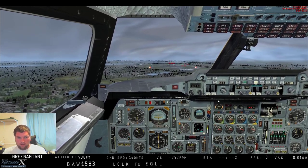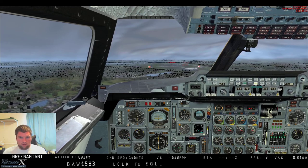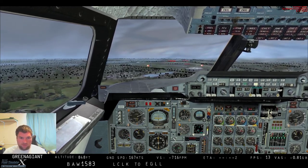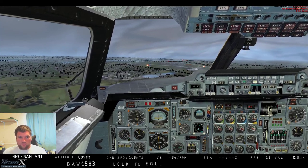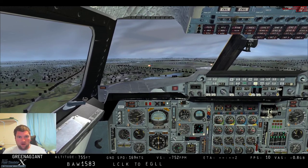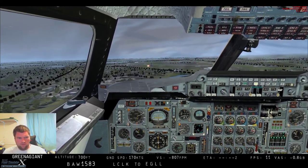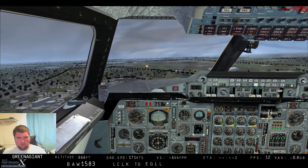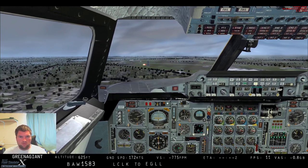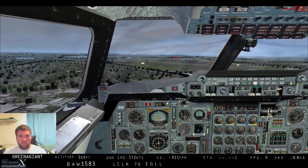Right, so I'm fully manual. 800 feet. Just gotta watch that throttle. Quite high throttle here. I'm about 70% throttle, because we're such high drag, because the nose is so high up. We need it. You can see my control inputs down here on the right. Stable.